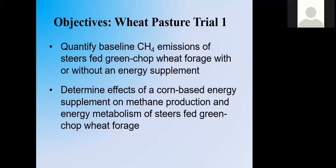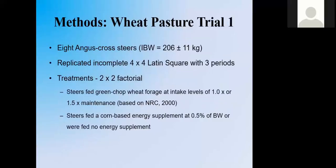So in this first wheat pasture trial, we wanted to quantify the baseline greenhouse gas emissions of steers fed green chop wheat forage with or without an energy supplement. And then to determine the effects of a corn-based energy supplement on methane production and energy metabolism of steers fed green chop wheat forage. In this study, we used 8 Angus crossbred steers that averaged about 206 kilograms in a replicated incomplete 4x4 Latin square with 3 periods in each Latin square. So we actually had 6 observations per treatment.